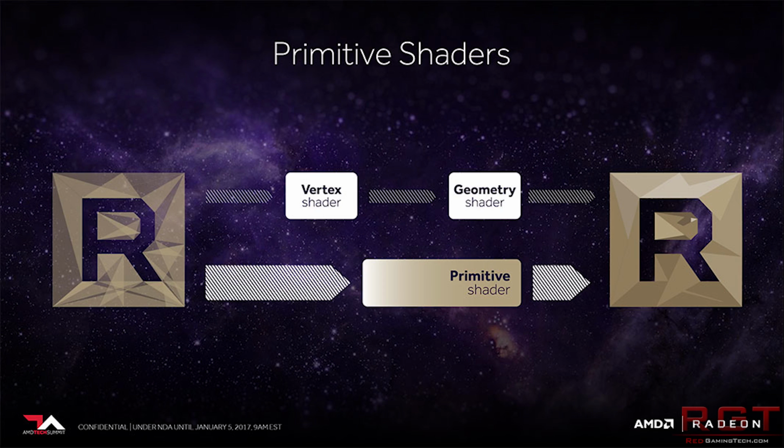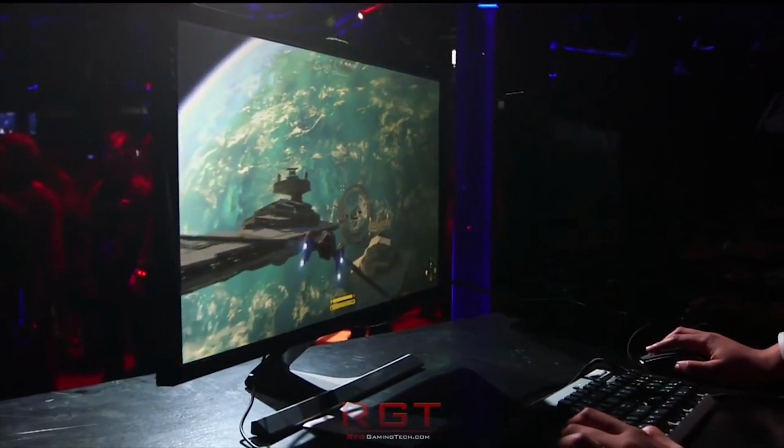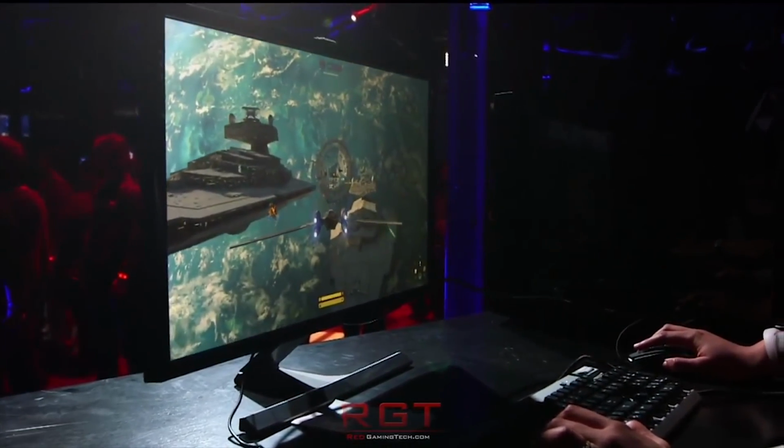But I don't know, Vega, I'm feeling pretty good about it in terms of performance levels. I do believe it's going to be faster than Pascal. The only concern I have about Vega, well, there's a couple of concerns. 1, is it going to be a paper launch? 2, how expensive is it going to be? 3, what's going to be the solution between the 580 and the low-end Vega? Like, is it going to be GDDR5? How is that all going to work?